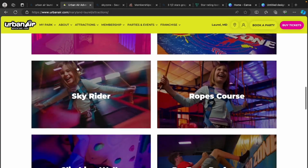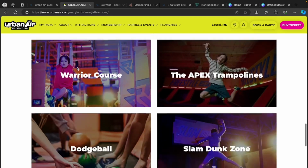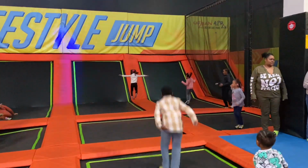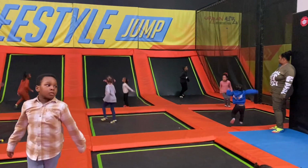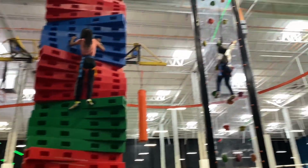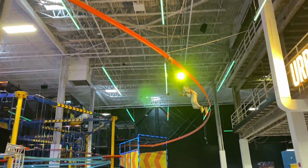Wall climbing. Yeah, the wall climbing is really cool. You can see up on the screen the kids wall climbing. And they have the battle beam, which is basically where you're on that beam and you're smacking each other with the little foam thing into the foam pit. One thing I don't know if we said is the Sky Rider, which we'll talk about in a little bit. Basically you're strapped to a harness and swinging up from the ceiling. It's like a zip line.